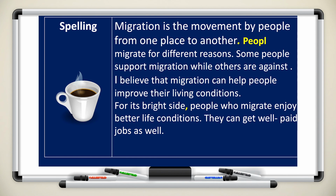So let's continue looking at our sentence. Let's read it to the end. Migration is the movement by people from one place to another, comma. People migrate for different reasons. Now this is a different sentence. People migrate for different reasons, as nothing related to migration is the movement. So we should add a full stop instead of a comma for another. So migration is the movement by people from one place to another, full stop. As we added a full stop, it's important to change the P in people to a capital letter.